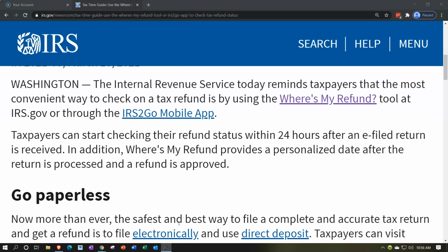So taxpayers can start checking their refund status within 24 hours after an e-file return is received. In addition, Where's My Refund provides a personalized date after the return is processed and a refund is approved. So let's go through that one more time. Obviously, if you file the tax return for the 2020 year, then you're going to be looking for your refund, and you could be checking out that refund.